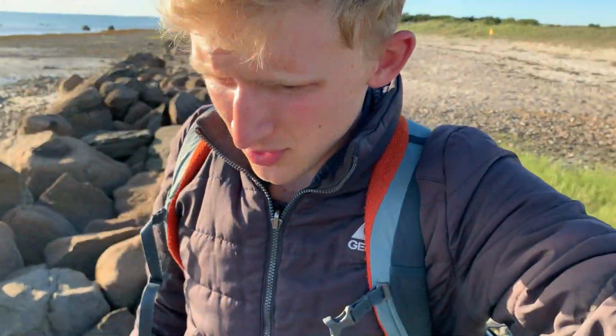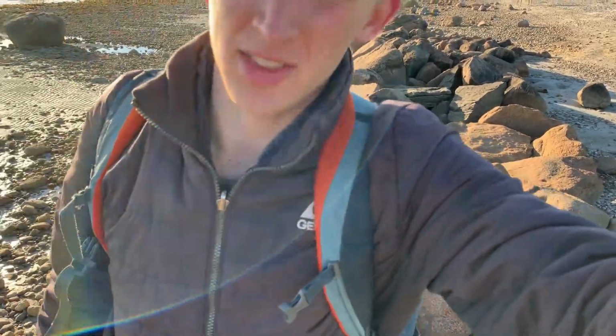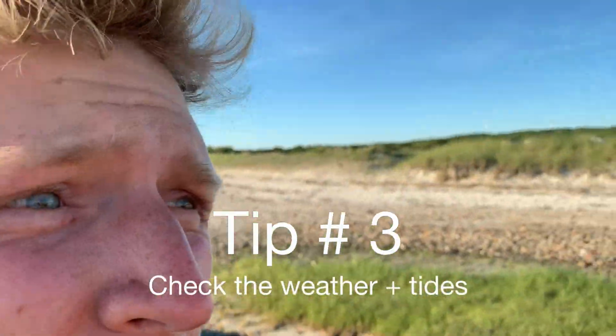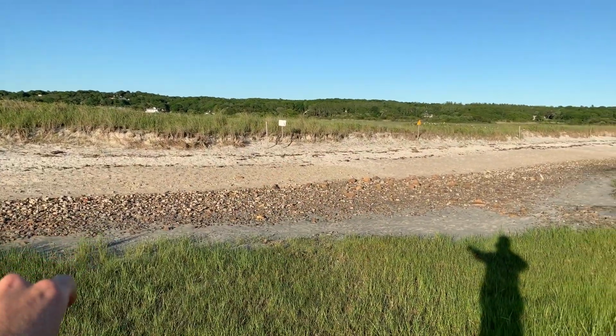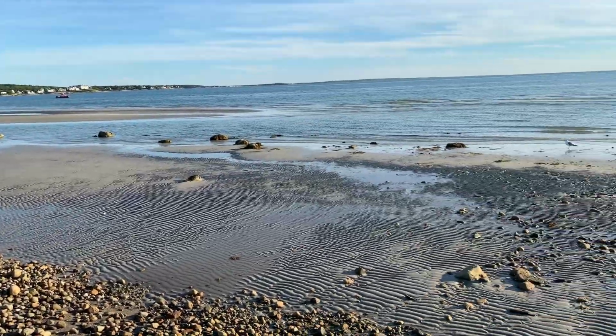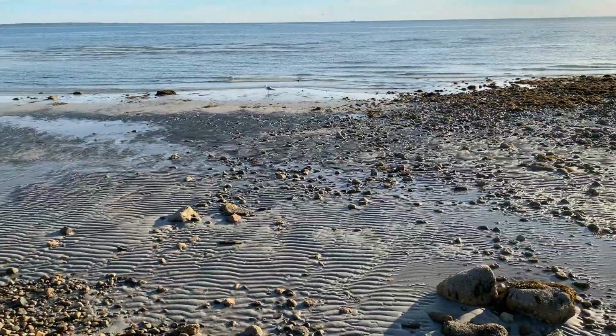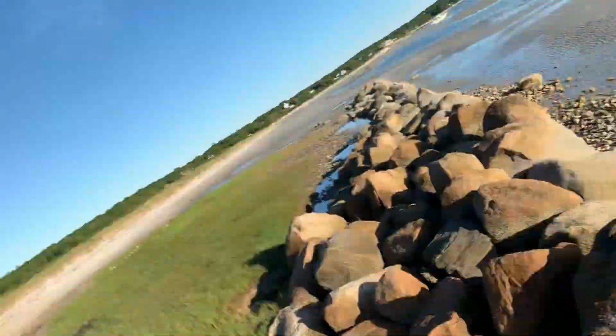Something that's related to checking the weather and scouting locations is something that I forgot to do today, but is checking the tides. So when I first came here a couple of weeks ago, the tide was up to about here, and you couldn't really get much for photography, but right now, the tide's out. So we've got these beautiful ripples in the sand right here. You can definitely use those for your composition.